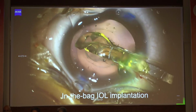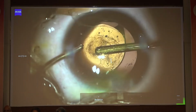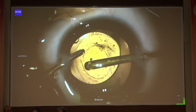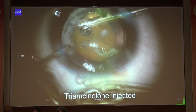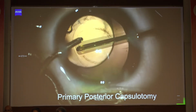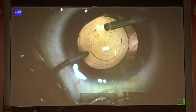There are classical lenticonus cases also where we have done surgery. It is up to you whether you want to do primary posterior capsulotomy before or after implantation. What is most important is to secure the IOL in the capsular bag. I do it before most of the time, but in this case I did it afterward because I wanted the IOL to be in the capsular bag.